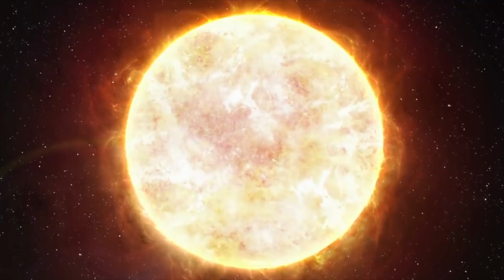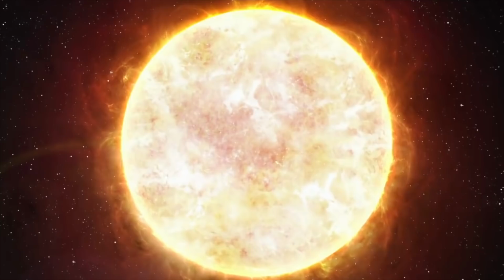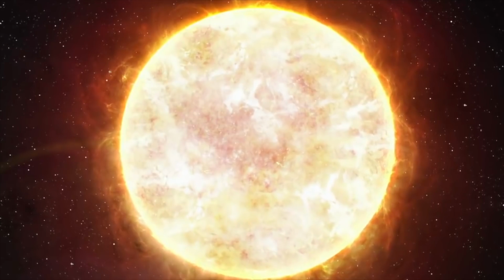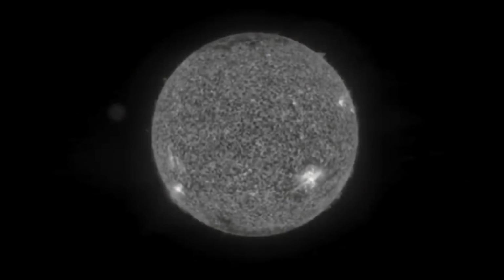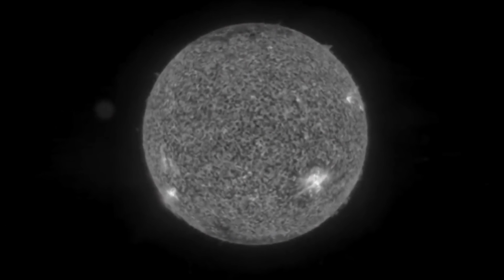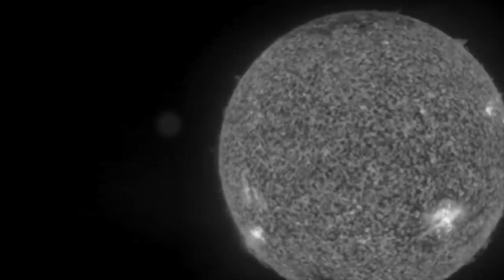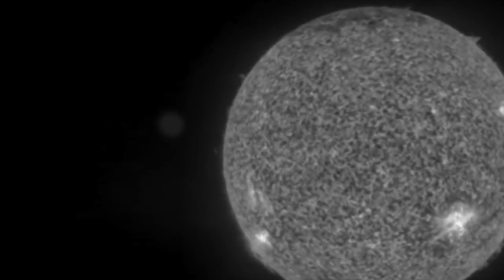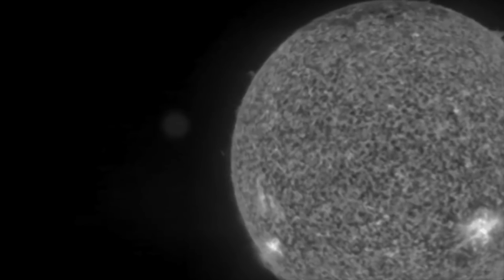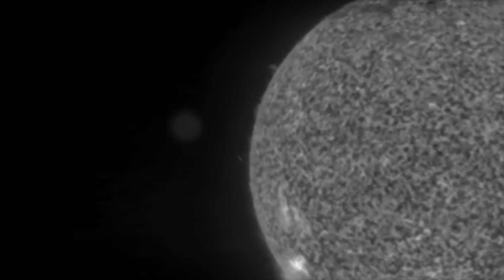But amateur researchers don't believe these explanations, and have gone on to give their own theories for what they think they are. The most recent image that's making the rounds on social media is this one, and it shows what appears to be a large object close to the Sun. Those who have seen the image have given a variety of possible explanations, with the most common ones being that of a giant UFO to it being a solar flare.